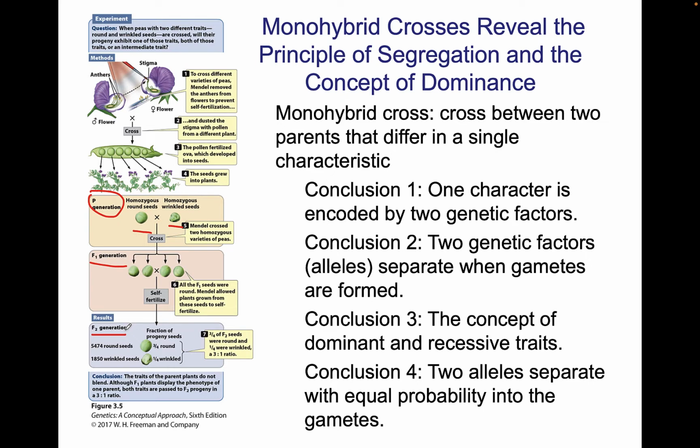And now what Mendel ended up concluding from his studies of looking at these different pea plants was that one character is encoded by two genetic factors. Remember, at this time he didn't know the terms genes and alleles, so he's calling these alleles factors. His second conclusion was that two genetic factors, or alleles, separate when gametes are formed.